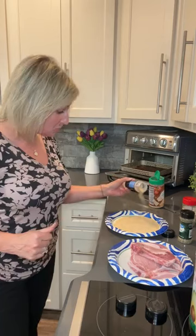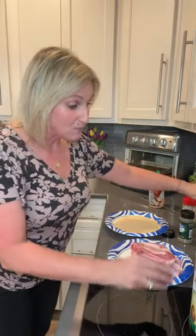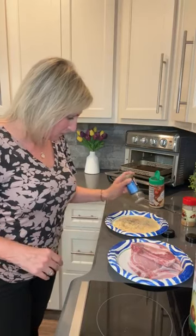And you can do as much or as little as you want. This is your seasoning, and you can use different stuff. You don't even have to copy exactly what I'm doing, which is what I love because you truly can make this taste however you like. All right, I'm going to add a little bit of Italian seasoning to it. It's going to be so yummy.